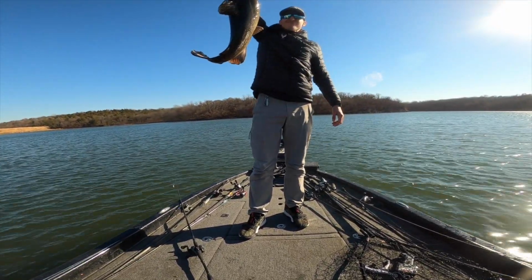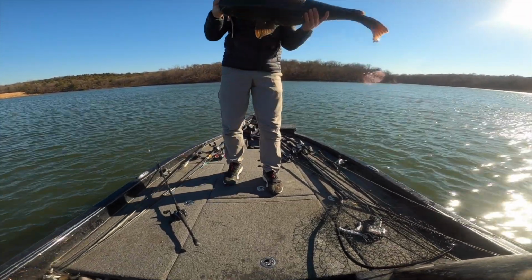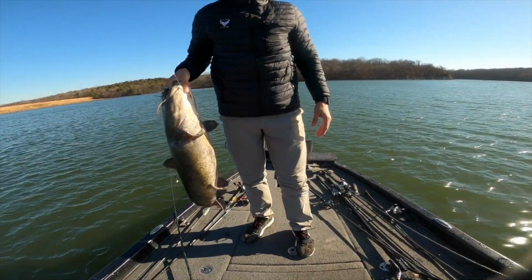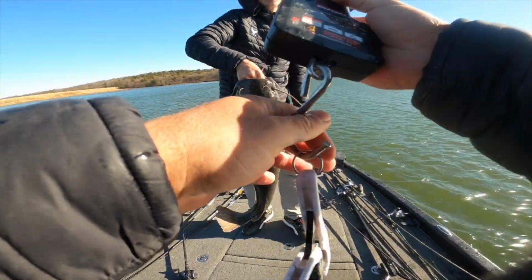This is the Cat Master Classic. Oh my God, look at that. Coleslaw, that's probably 20, 25 pounds. Oh, we can test that more than him. Yeah, let's give him a little weigh quick. Definitely my biggest flathead of my life.